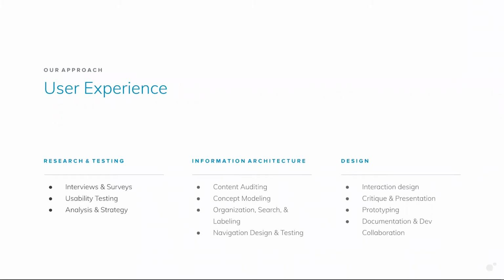Across all 3 of those roles, we have a strong interest in research and testing. We feel like talking to users is the pillar of good UX design, human-centered design, user-centered design. Talking to people helps you design things better. So that means that we are focused on doing interviews, running surveys, doing usability testing, and then analyzing and deriving strategy out of that research work.